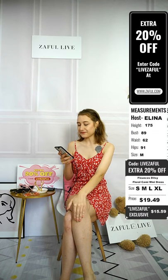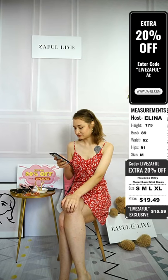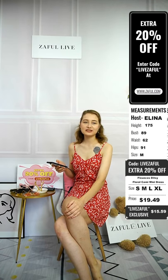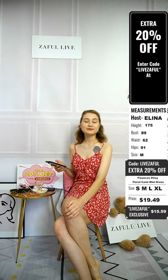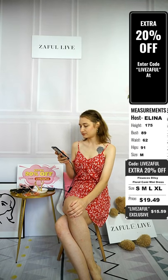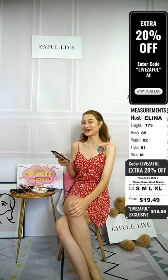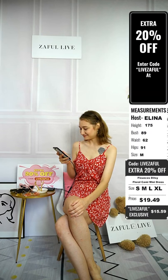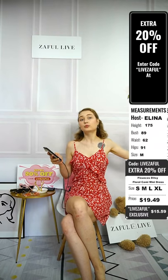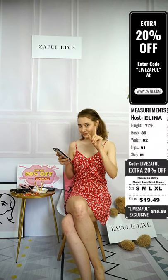Okay, what do you think, guys, about this item? Everyone has different taste. I show you guys our items, what we have today. So I'm wearing medium. I see today a lot of Russian people leave such good comments. The first outfit I showed you guys is a set, and the next one is going to be a set too, so just wait a little bit.